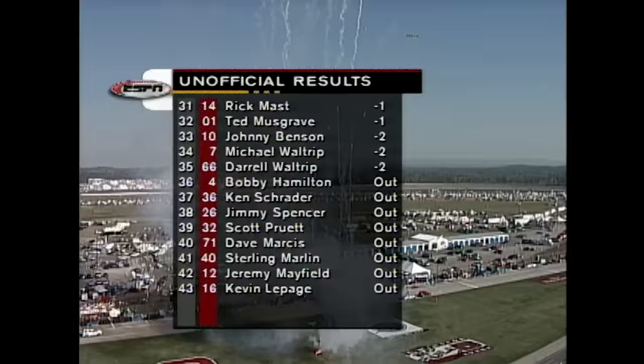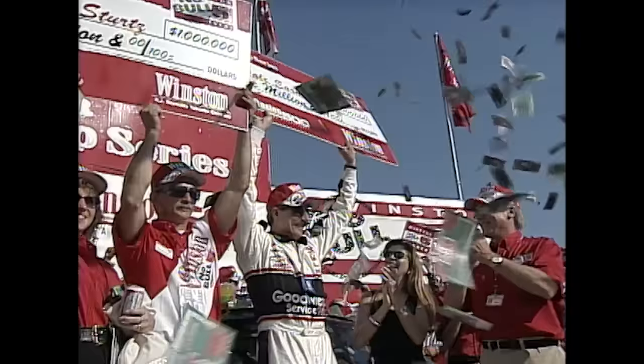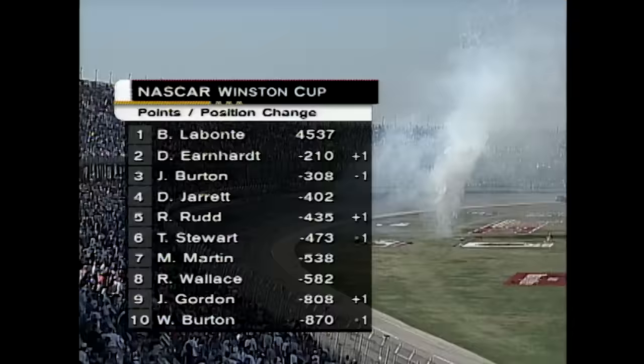As the celebration is ongoing in victory lane, the Winston No Bull 5 million-dollar bills flying around. Now, what about the point standings with four races to go? Earnhardt moves up a spot in front of Jeff Burton, 210 points back of Bobby Labonte. Burton falls back to third. Dale Jarrett is fourth, and Ricky Rudd now moves into fifth spot.